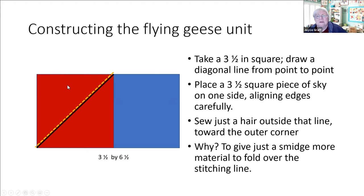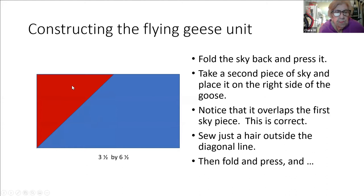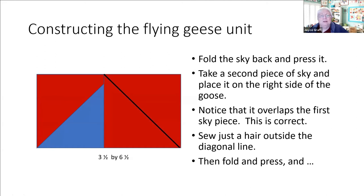Very nice. Once you fold it back and press it, you take a second piece of sky and put it on top and draw your diagonal line. You'll see that they overlap just a little bit. That's to make the seam allowance for us.